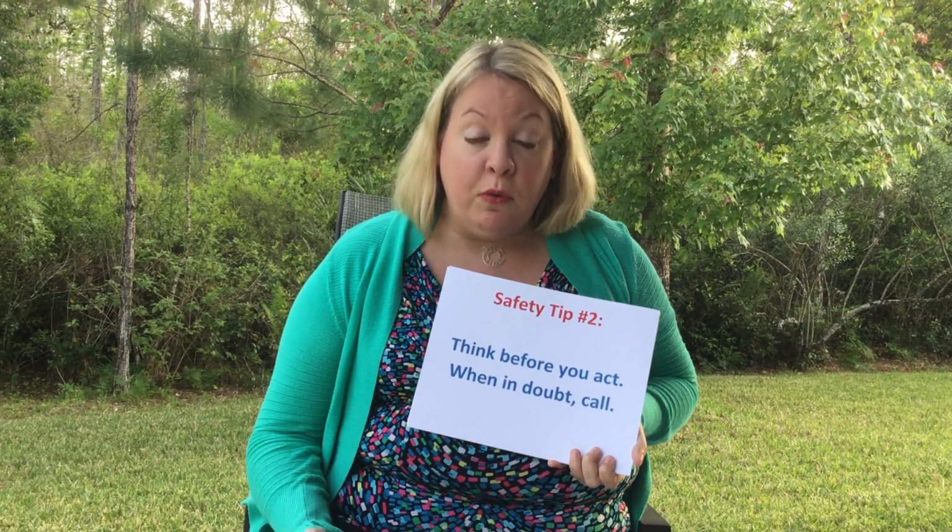Instead, call the agency that's supposedly contacting you, your bank, your insurance company, etc., and ask them, is it legit? You'll find out 2 really important things. First, you'll find out whether or not the request is legitimate or not. If it is, then that agency is going to want to help you resolve the issue, and you'll know for sure that you're talking to the right person because you called them.